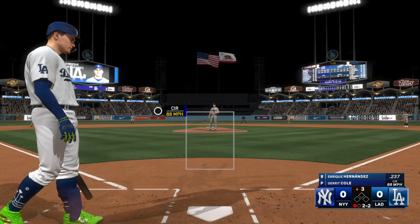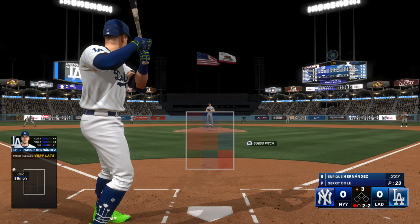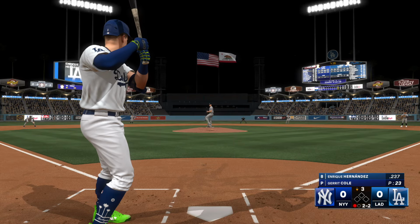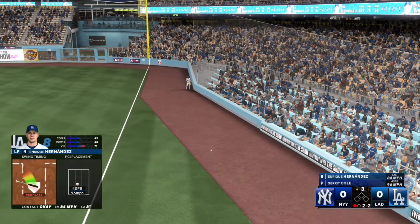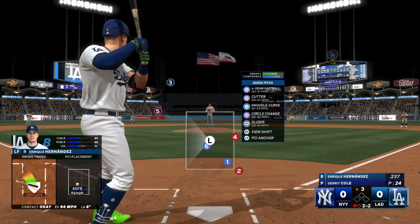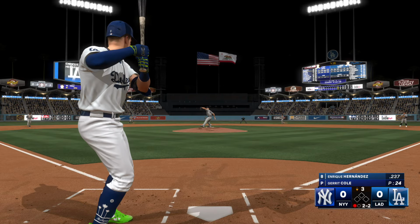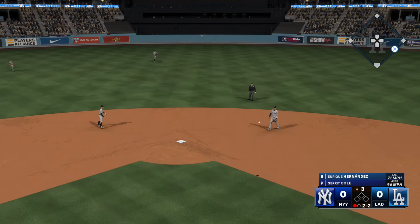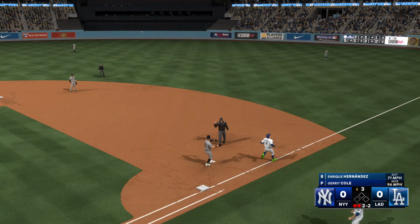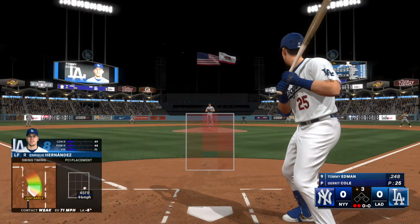Not even close there. Two balls, two strikes. Gets a piece there. We'll do it again. Still tied at zero, last of the third. Bounced up the middle, Volpe. Gathers and throws to first. Two up, two down. And here comes Tommy Edman.